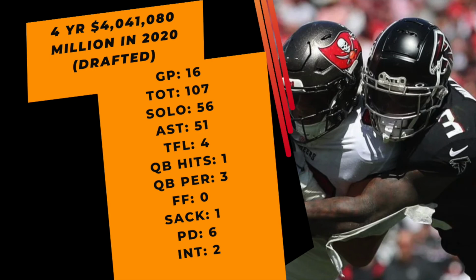In his rookie year, he only got to start in 6 games. In his 2021 campaign, he only got to start in 2 games. And back in 2022, he only got to start in 12 games. So what does that tell you? There are certain things he needs to improve on.